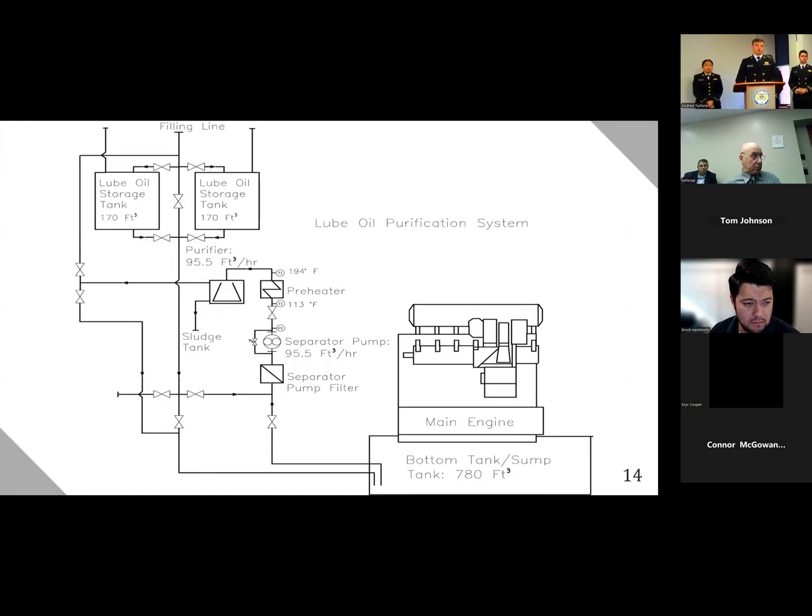Next up will be the lube oil purification system. Taking suction from the bottom tank and sump, the lube oil separator pump will take suction and move the lube oil through the preheater into the main engine purifier. Additionally, the lube oil storage tanks as seen above will then provide lube oil to the purifier, which goes through this diagram right here, through the line, through the filter, and to the separator back end. Some of the smaller units will be talked about next.